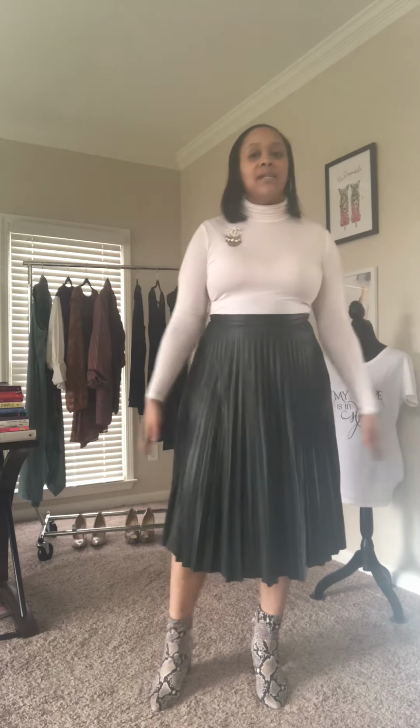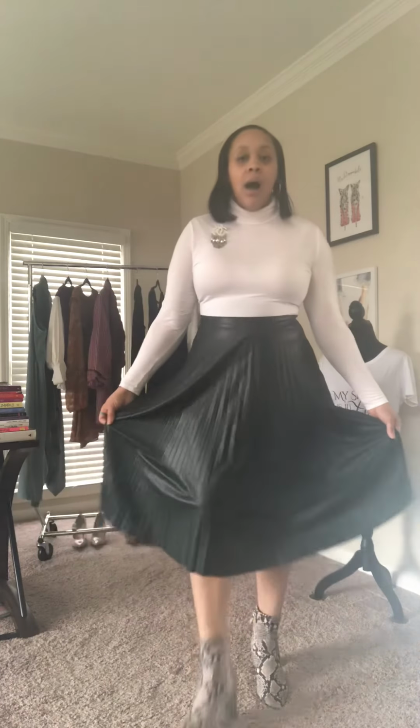Anything that we wear that's very tight is always going to ride up. You're going to have to fix it and all of that. So to avoid all of that, it's very important that you start to incorporate some midi length skirts, dresses, anything that has an A-line silhouette to it. And so pleated skirts are a great thing to have, right? Specifically in a darker colored hue, because again, you want to make sure that you are concealing and covering the bottom portion of your body in a very seamless way. So that is partly the reason for wearing this skirt today.